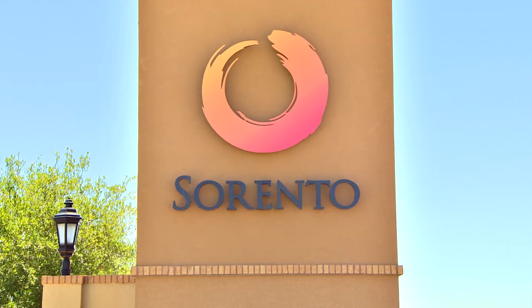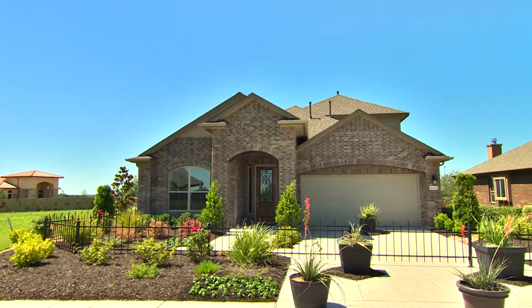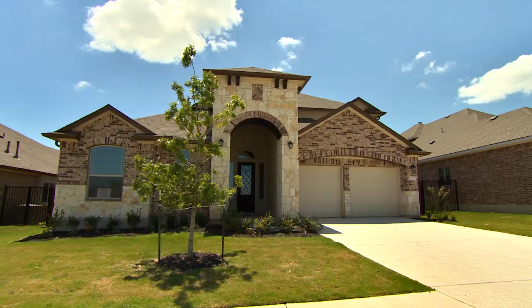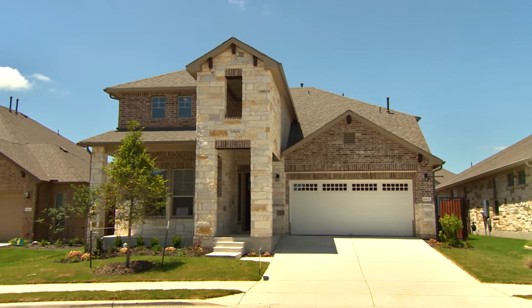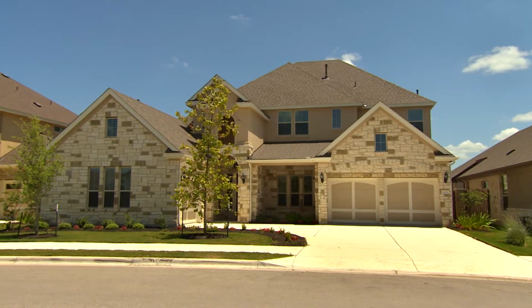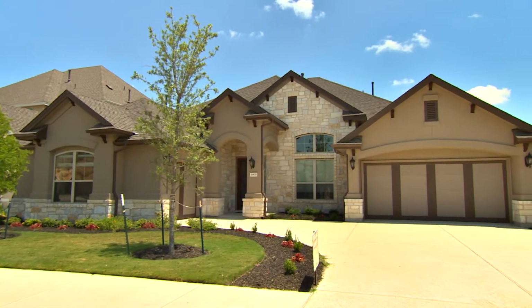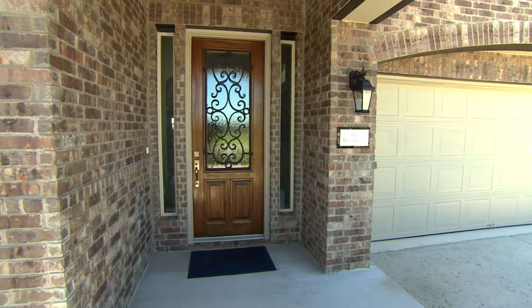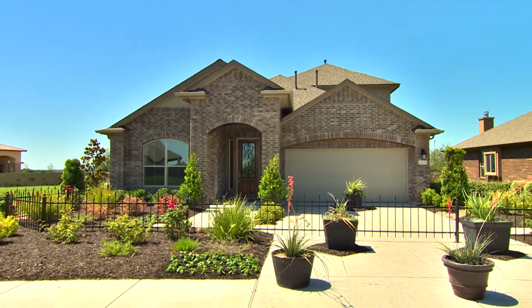And if you know Pflugerville, it's expanding very quickly. So in Sorrento, we have a varying amount of floor plans that are going to cater to people of all walks of life. The neighborhood itself has well over 20 floor plans on various sized home sites with varying features that go with those. These homes just look nice, they look fresh. You don't see siding for days. You see brick and stone and stucco. You see 8-foot front doors, very well landscaped front yards. It's just a very pretty neighborhood.